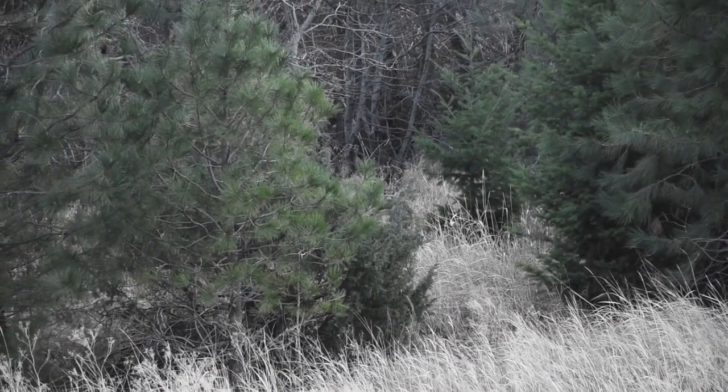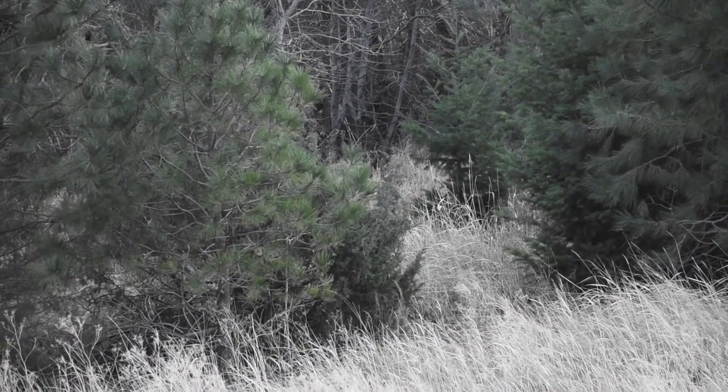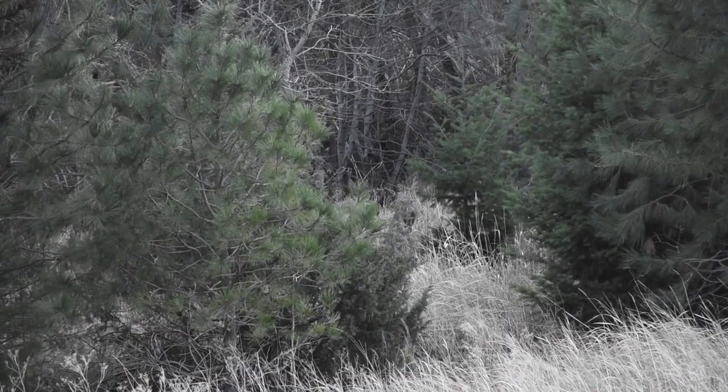First legal buck of the trip. We're just doing a little preseason scouting. Nothing we wanted to chase, but fork and horn with eye guards. Still cool to see.